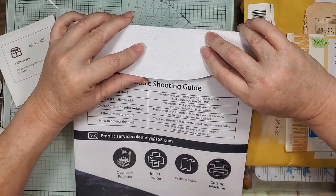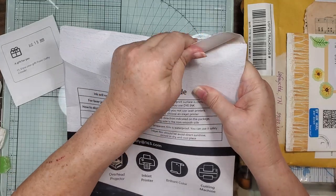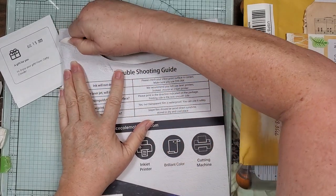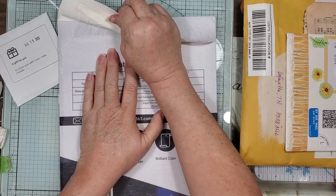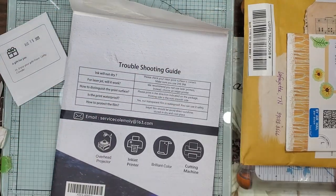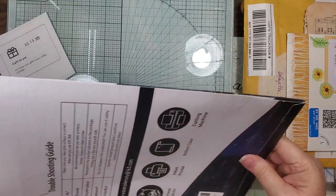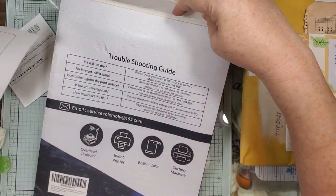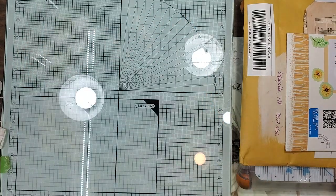Ink will not dry. Please check your ink. Your inker print safe is correct. Make sure you use dye ink. Oh man, that's some serious stickum. They don't want anybody to get into that. Holy crap. Oh, all right, yep, nope. We're going to have to play with that one. Didn't you, Cathy? Oh my gosh. I know I already got those other ones printed, but we're going to have to print something else.